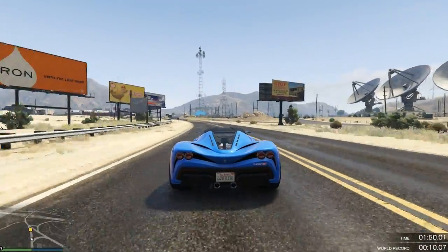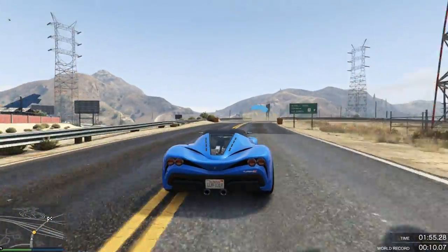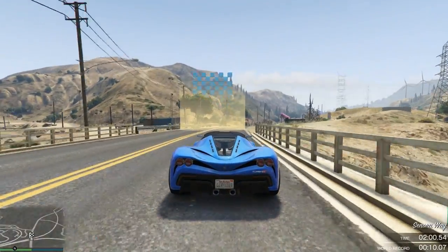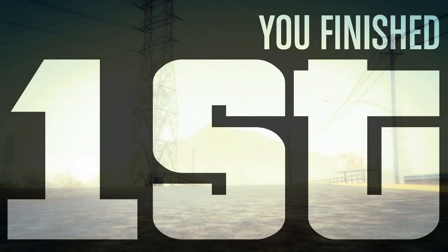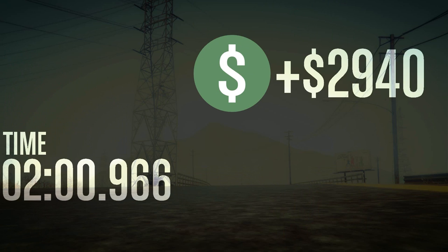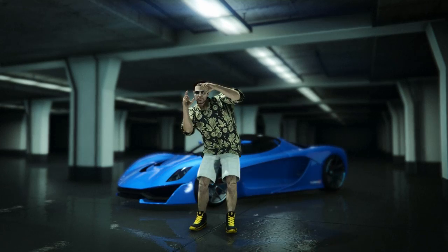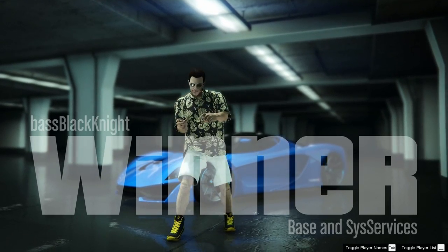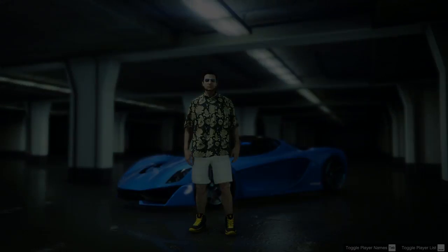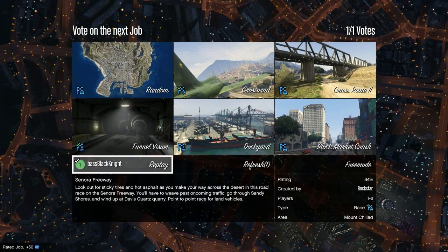As you can see, this Turismo R is flying. And it crosses the line, completely unmodified, at 2 minutes, let's call it 2:01, roughly. That's impressive. That's a good time, especially for an unmodified car. That is a quick beast right there. So now, let us see how its namesake, the Classic, does.